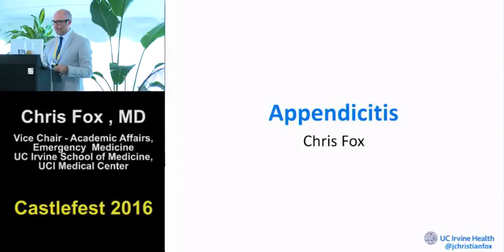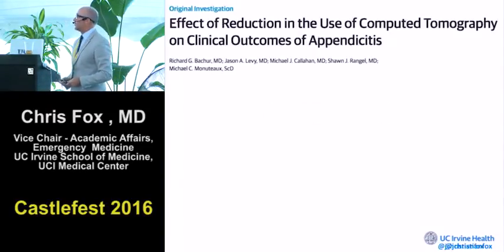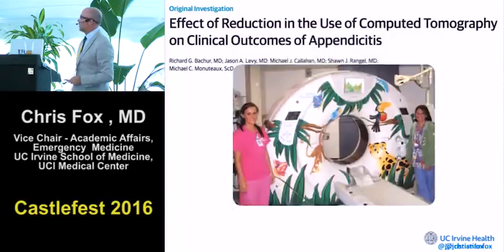We're going to move on now and do appendicitis. Another one of my favorite topics. A kid I grew up with is a pediatric surgeon now at Boston Children's Hospital, Sean Rangel. And he published this article in a surgical journal called Effective Reduction in the Use of CT on Clinical Outcomes of Appendicitis. And this was a really cool article.